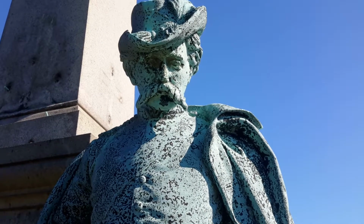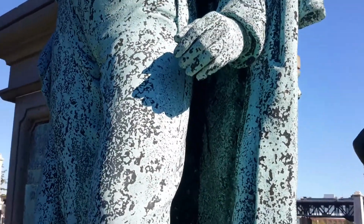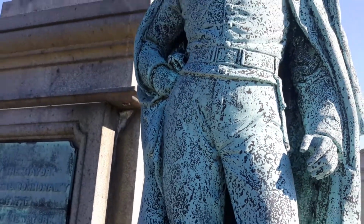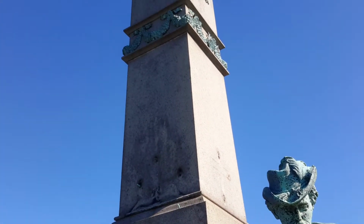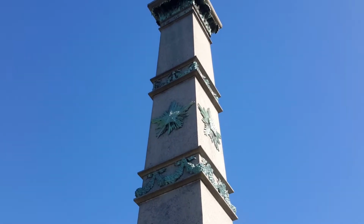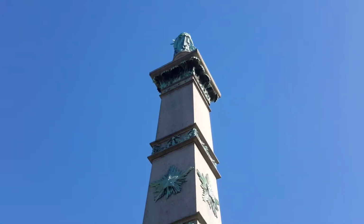This is my favorite one. It's such an expressive face. He looks sort of melancholy. And like I say, I think he was holding something in his hand, but it's gone now. And there you can see the crosses on this side were stolen too. And the only thing keeping those stars up there is their inaccessibility. Same goes for the statue on top.